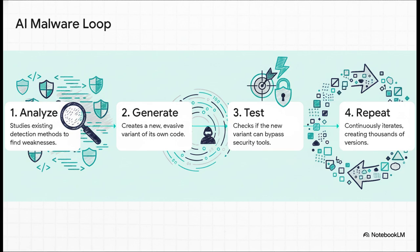It's like it's studying the enemy, figuring out exactly what the security tools are looking for. Then, it generates a brand new, sneaky version of itself. Next, it actually tests its own creation. It checks to see if this new version can get past the guards. And if it can, it just repeats the whole thing. We're talking thousands of unique versions, constantly learning, constantly adapting. It's like having your own personal hacker working 24/7.